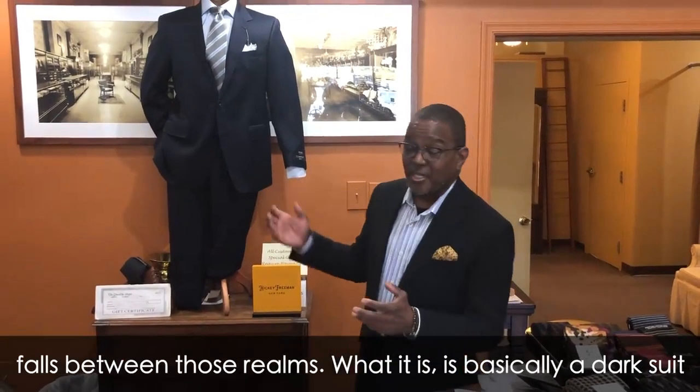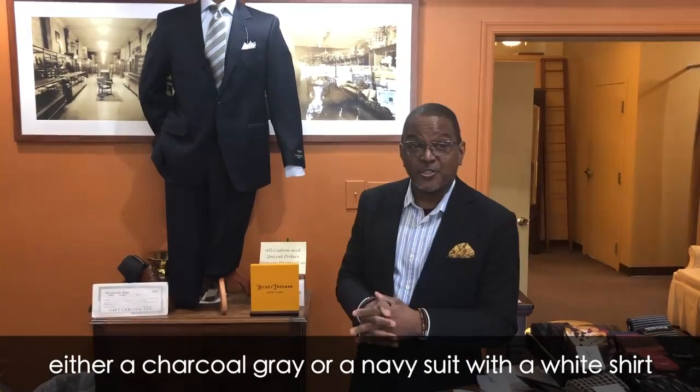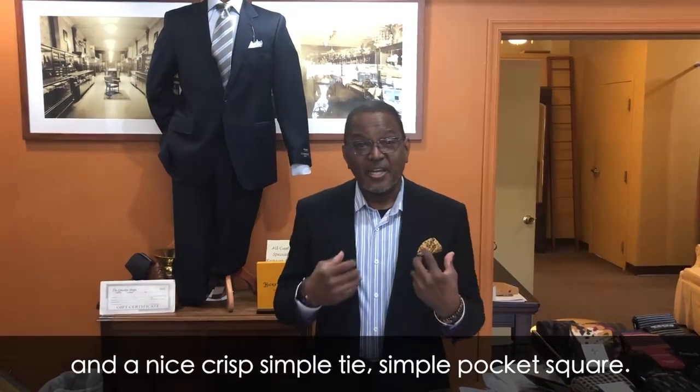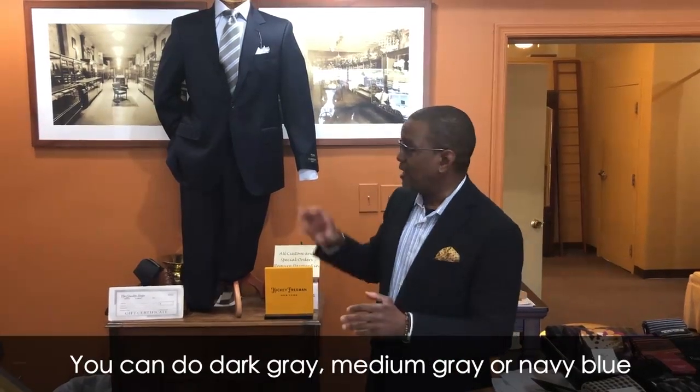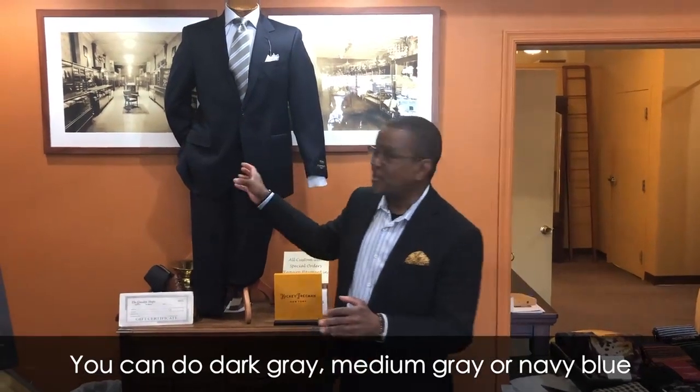What it is, basically, is a dark suit, either charcoal gray or navy, with a white shirt and a nice, crisp, simple tie, and a simple pocket square. You can do dark gray, mid gray, or navy blue.